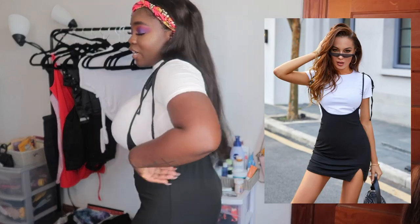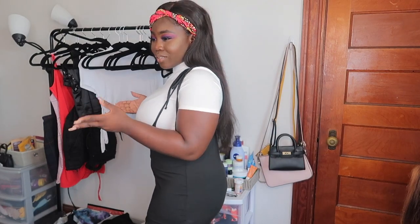This is the last outfit. I don't know how I feel about it. It shows that it's supposed to go underneath your boobs, but your girl got big titties, as we all know. But it's cute. I just probably have to work with it. Probably can go like this. I don't like how my stomach is looking.